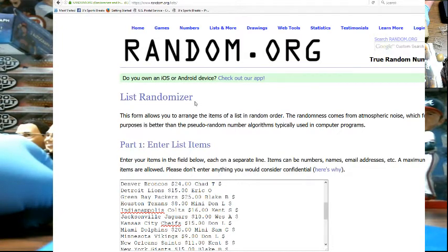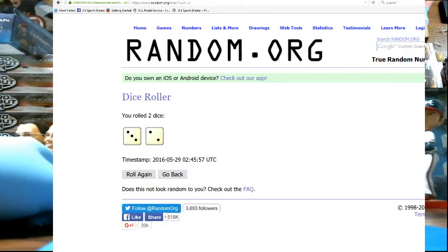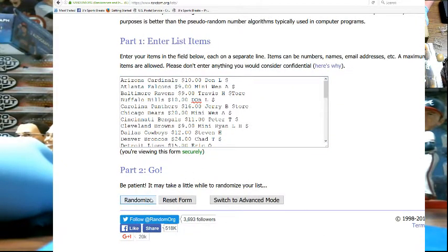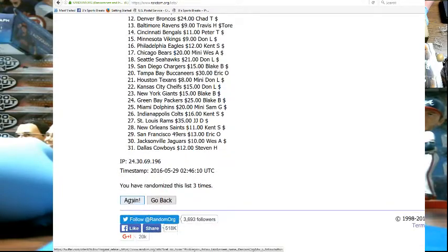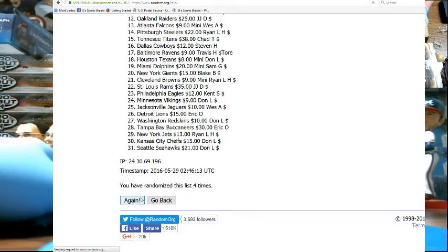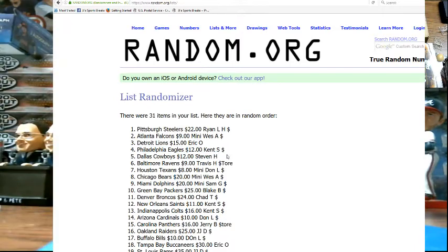Alright, we are recording. We're going to roll some dice. We're going to go 5 times. 5 on the list. I've already removed the Patriots. Everybody else is in here. 1, 2, 3, 4, fifth and final, good luck. Ryan LH with the Pittsburgh Steelers, guess the Patriots.